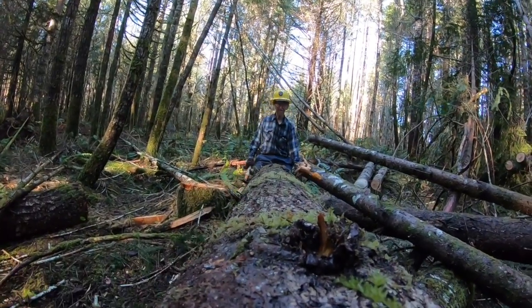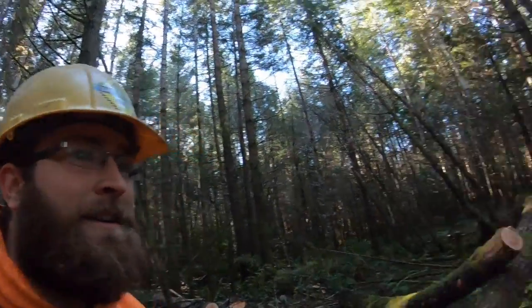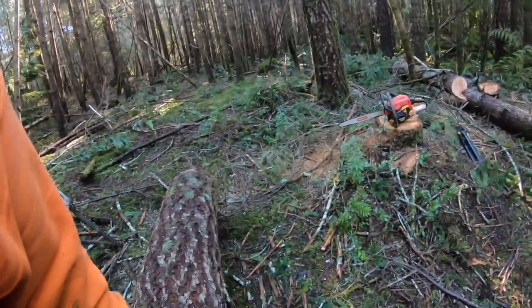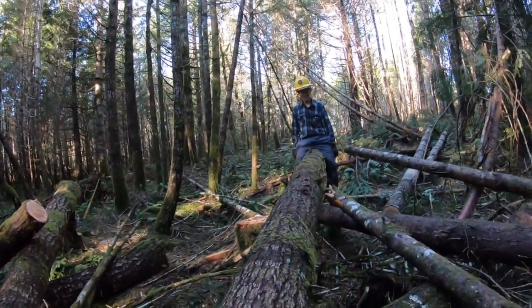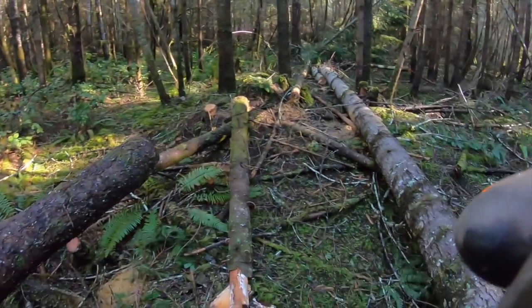Yes. We're just checking the strength of the log. This is a teeter totter right here. Good old fashioned teeter totter. I don't have enough weight this way. You got a little more lead on your end. I mean tree on your end. Yeah, that end's thicker on the tree. Anyways.